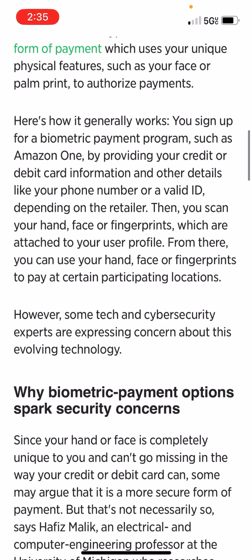However, some tech and cybersecurity experts are expressing concerns about this evolving technology.